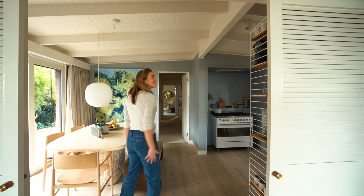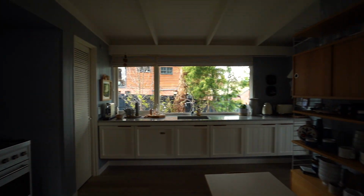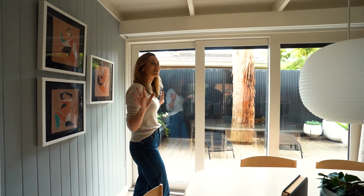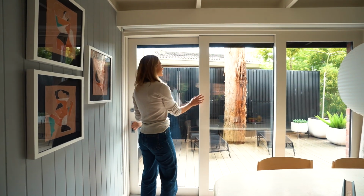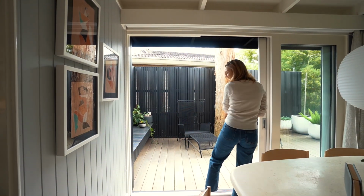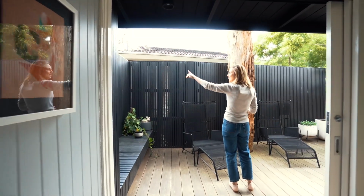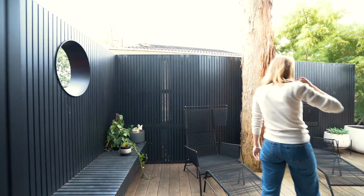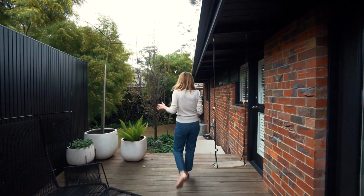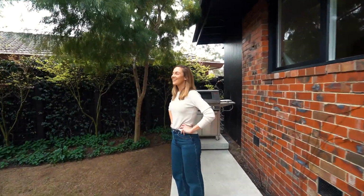How awesome is this kitchen and dining? I can't stop smiling. This house is incredible. I'm going to come back in here, but first I'm going to check outside. Love that extension of the outdoor area. Awesome circular window detail there. This is a really good size. Beautiful tree as well. Gorgeous garden area.